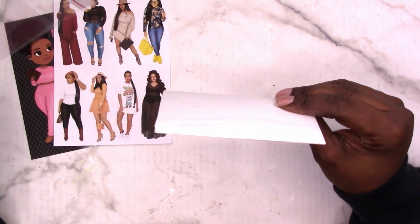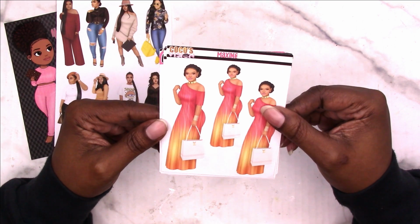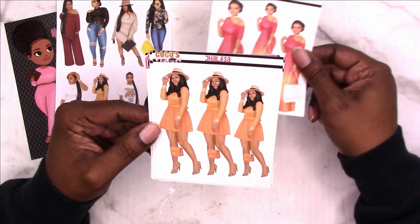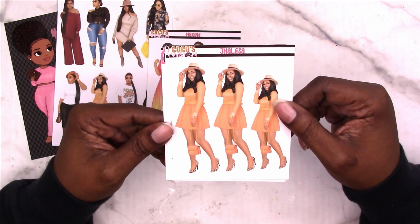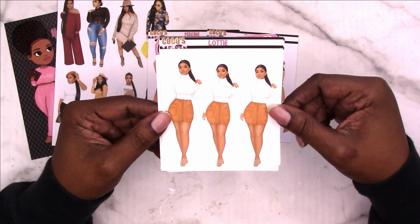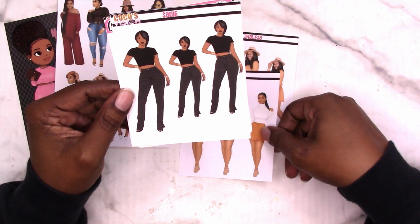Okay. Ooh. So these are the stickers that I ordered. I loved the color in this dress. Her name is Maxine. And it's just beautiful. It's summery and pretty. This is Jaleesa in orange. Again, summery and pretty. Lottie, it's not a summery outfit, but it gives summer vibes. So, and it's the orange.